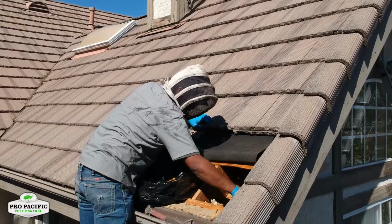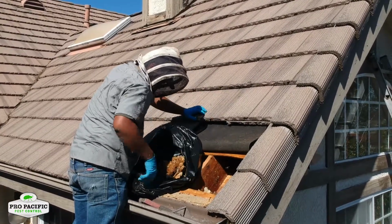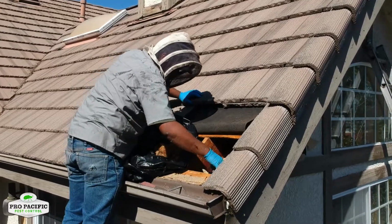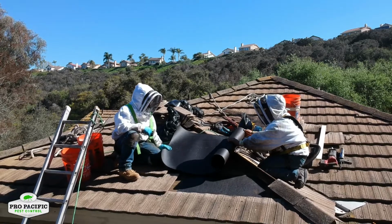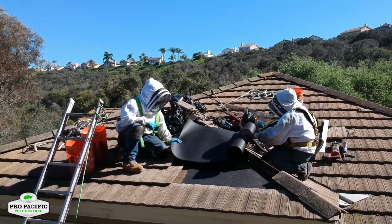Once we've removed the bees, we carefully cut away and remove the honeycomb and clean out the area where the hive was established. We remove any traces of honeycomb to prevent bees from being attracted to the same spot, and reseal the structure to prevent recolonization of a new swarm. Once we've removed the bees and the honeycomb and sealed the structure against reinfestation, we transport the bees safely to their new residence with a trusted beekeeper.